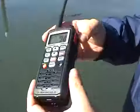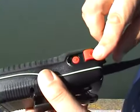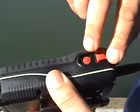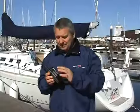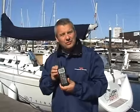In a distress situation, the DSC radio can actually send your position to the Coast Guards and any other DSC-equipped vessels in your area. All you have to do is lift up this protective flap and hold down the distress button for a full 3 seconds. The buttons are large and easy to use, and the entire system is menu-driven.